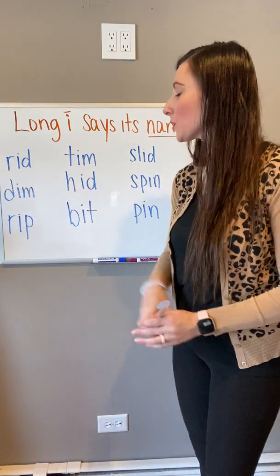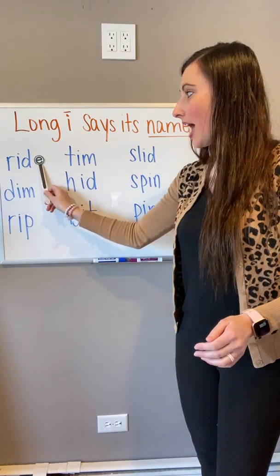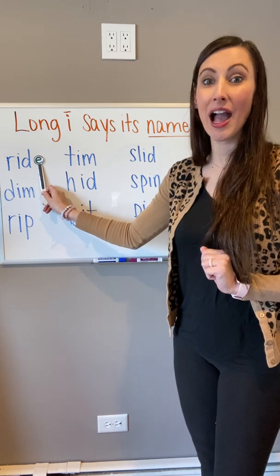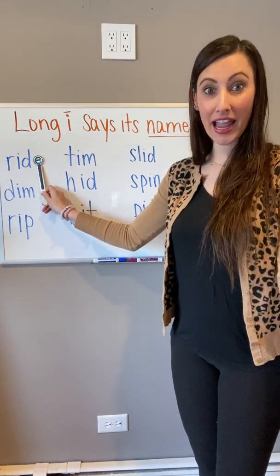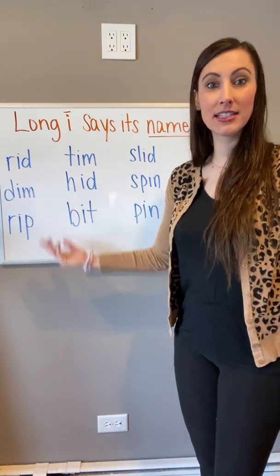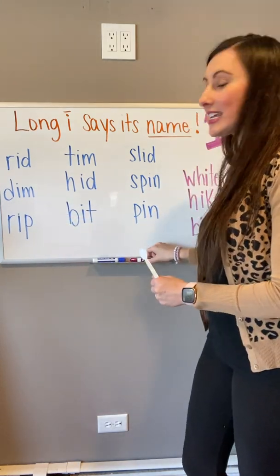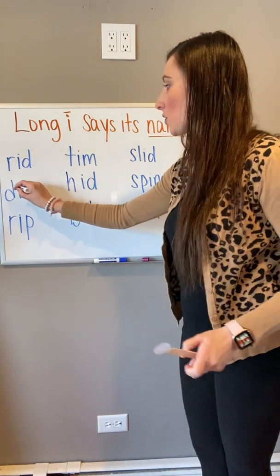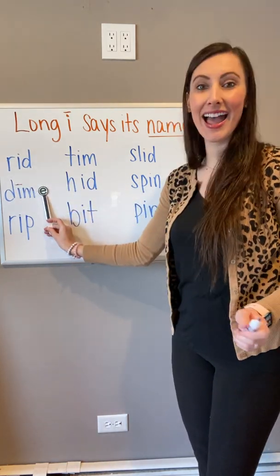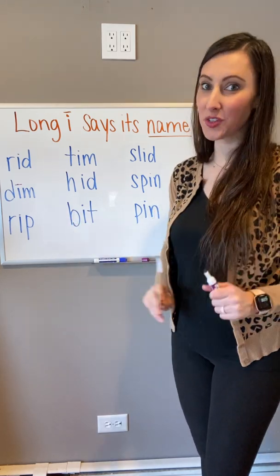So let's take a look at this first word over here. Rid. If I sneak him in, I know that E is going to make my I long, where now it's going to say ride. Okay, perfect. Let's go to the next word. Dim. Now I'm going to sneak him in. Anytime I see that E at the end, he's going to make that I long. And now my word is read as dime. Perfect, so far so good.